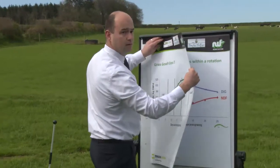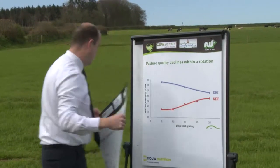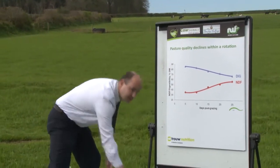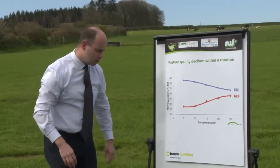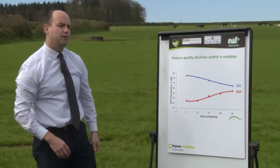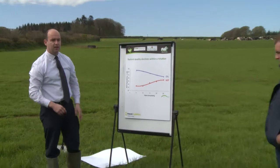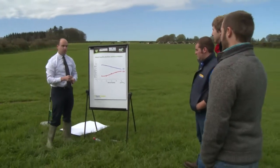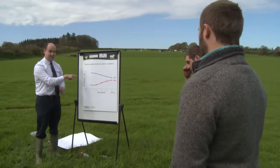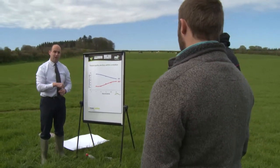Putting a lot of nitrogen on it as well, though. Pardon? That must be putting a fair bit of nitrogen. Not necessarily. Growth rate, but you mean to get the quality? No, energy quality won't be related to protein or nitrogen or growth rate. Energy quality will be related to carbohydrates and this energy to fibre ratio.